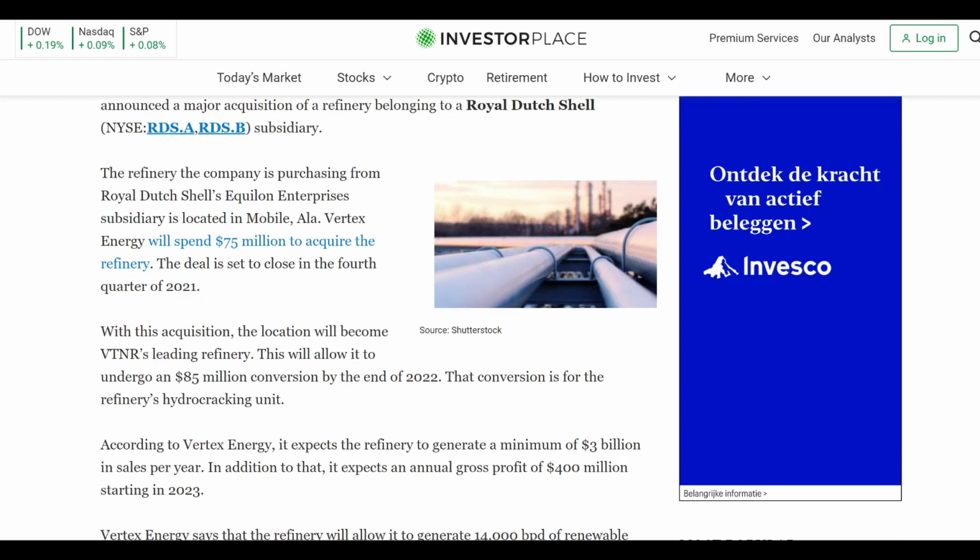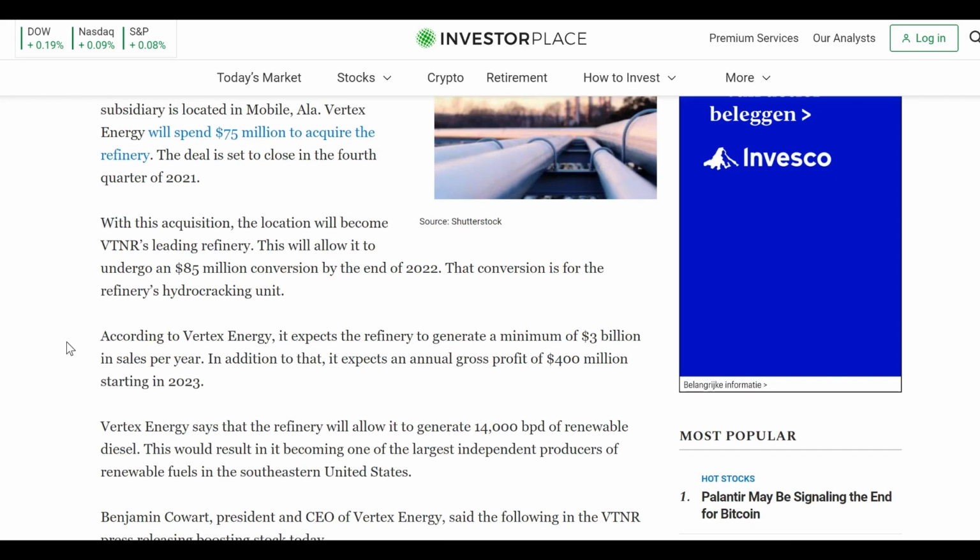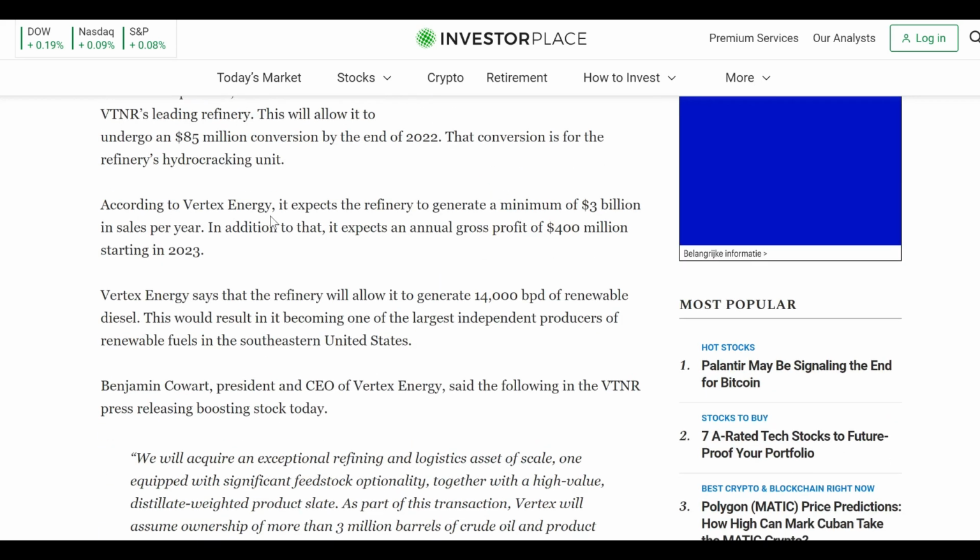The deal is set to close in the fourth quarter of 2021, so that is not far away this year. With the acquisition, the location will become VTNR, Vertex Energy's leading refinery. This will allow it to undergo an $85 million conversion by the end of 2022. That conversion is for the refinery's hydrocracking unit. According to Vertex Energy, it expects the refinery to generate a minimum of 3 billion in sales per year. In addition to that, it expects an annual gross profit of 400 million starting in 2023.